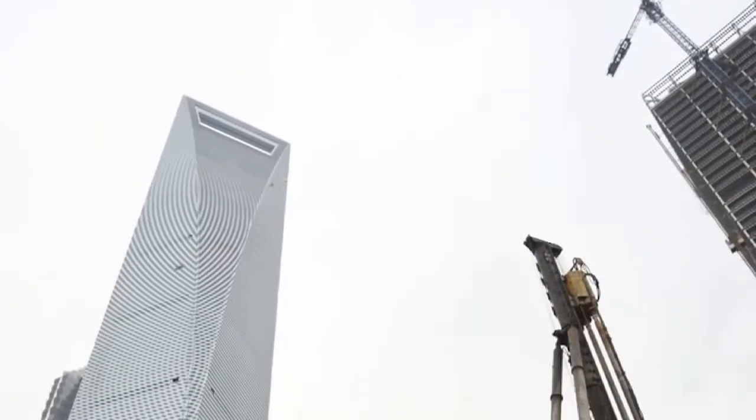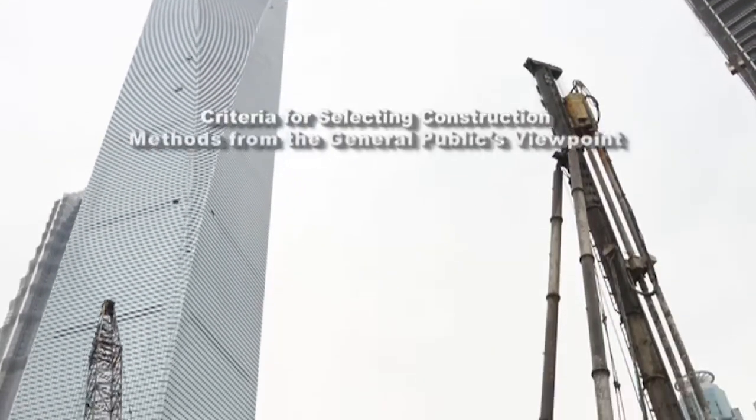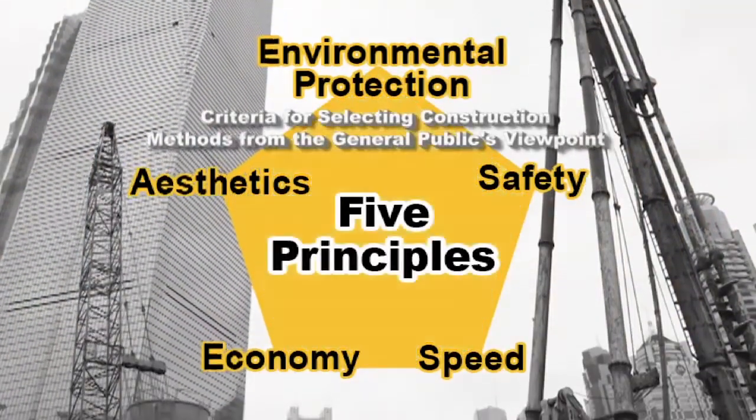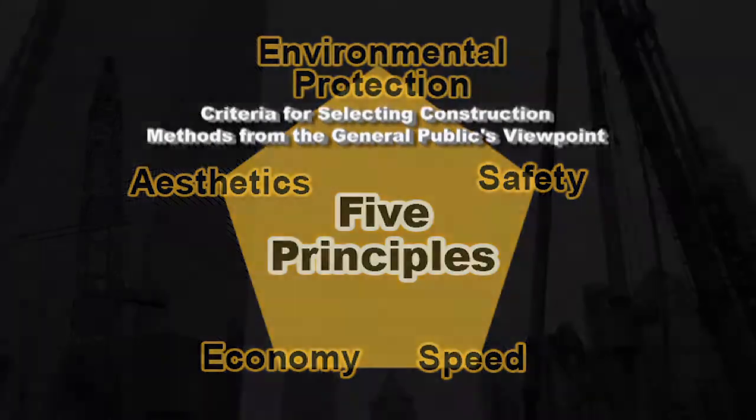That's why we would like to introduce a way to evaluate and select construction projects from the general public's viewpoint. Our method uses the 5 construction principles, a set of 5 criteria that sum up everything a construction project should be.